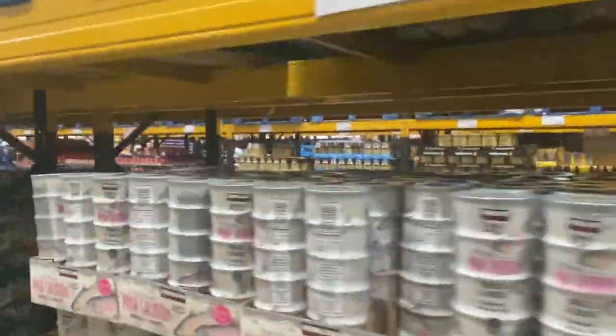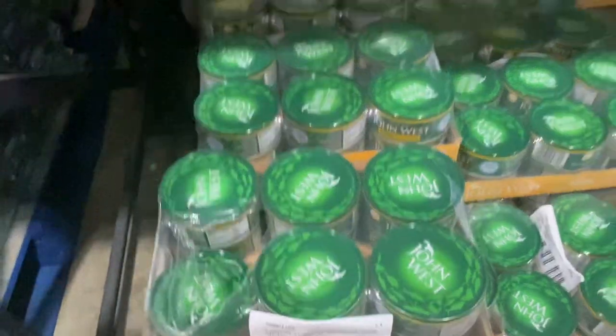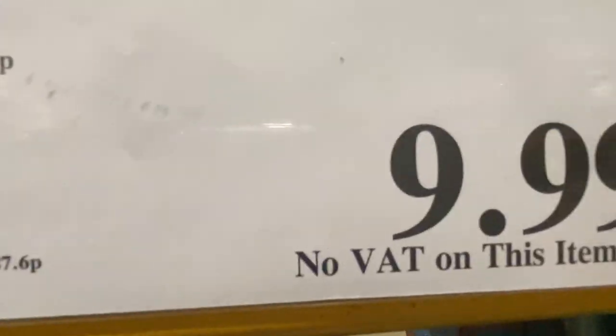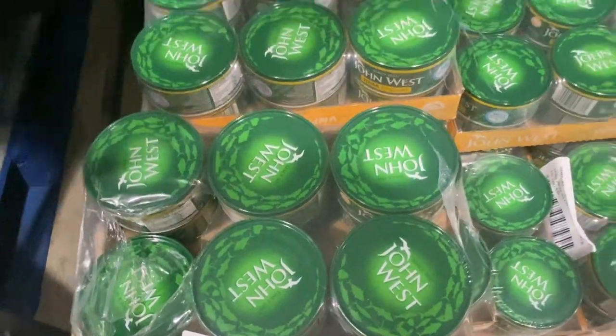Very, very important. Over here we have varieties of fish, different types of tinned fish, which my family and I will buy. This is it, this one here. That's John West tuna chunks in oil for $9.99 for a pack of 12. There you go.